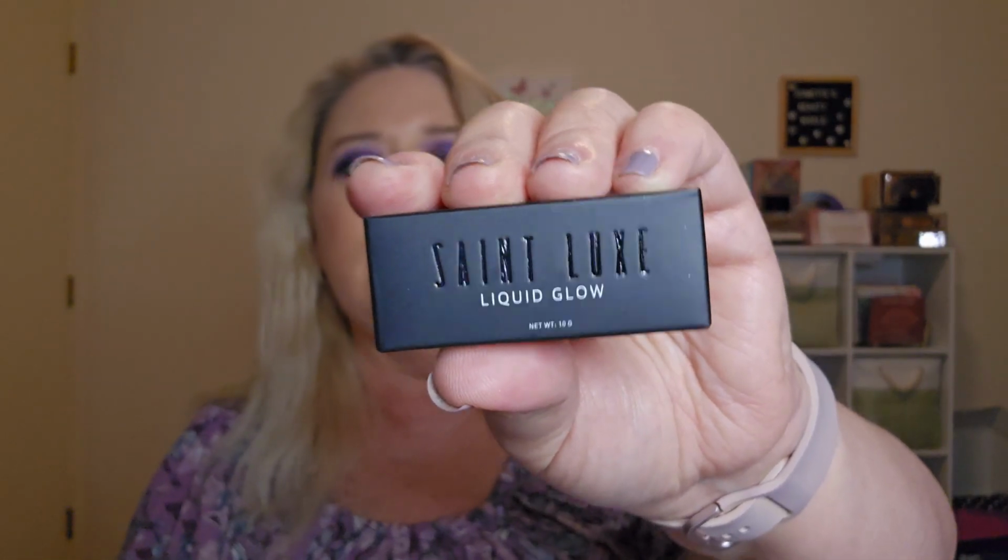All right. And then we have, it says St. Lux Liquid Glow. Let's see. What is this?